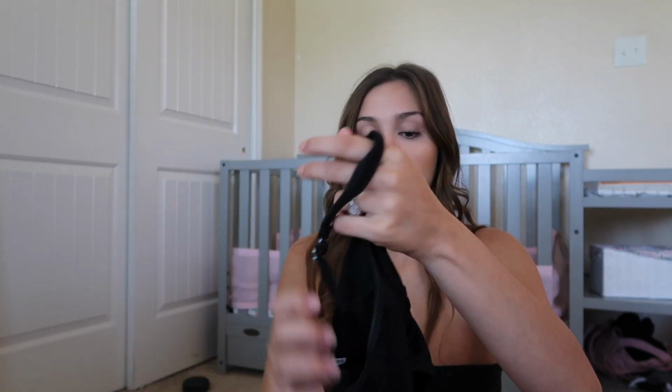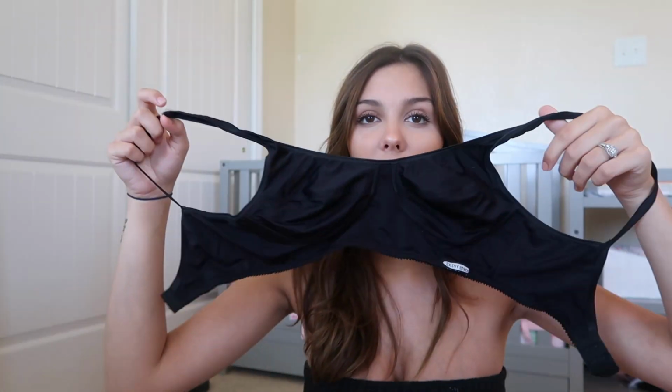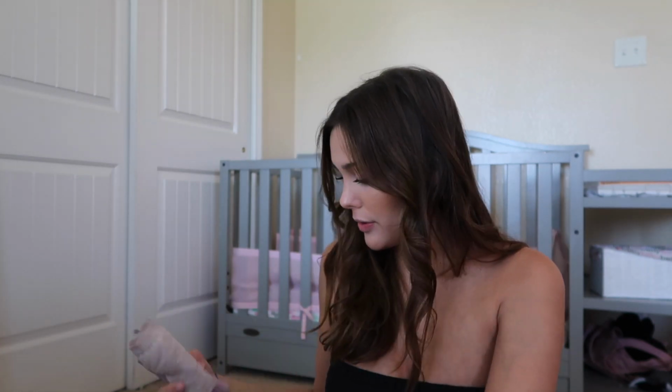I have a bra in here, but it doesn't have underwire or anything. It's like a regular bra material, but comfy. I'm bringing two of those. One of them is a little bit more cozy than the other one. This one's a little more cozy. I don't know what's on it.